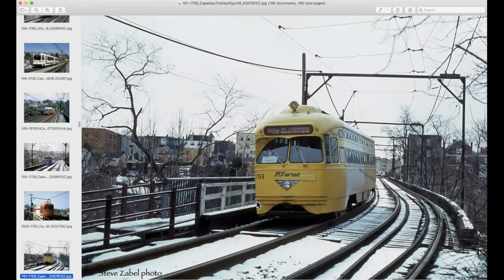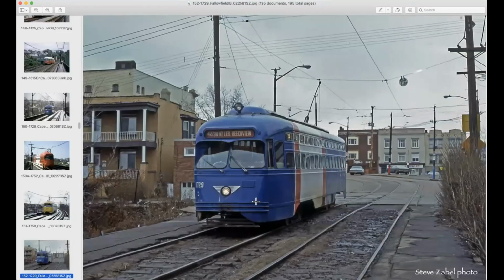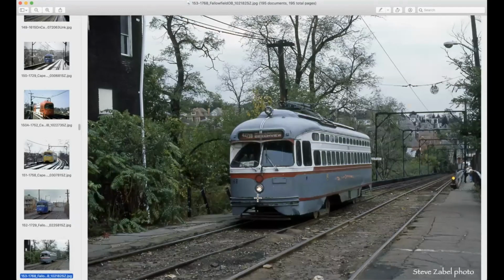AD3. Now we're approaching Fowl Field. The south end of the Cape May Trestle, Fowl Field. Fowl Field again.